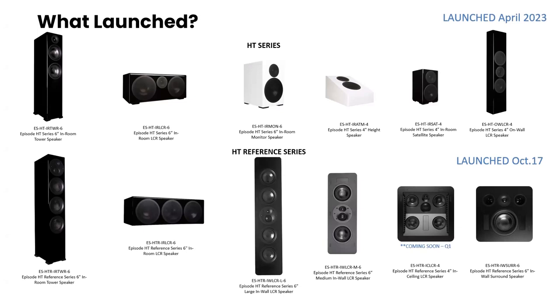We have a large footprint in-wall LCR, which is in the center of the screen. So this is kind of our bad boy in-wall LCR that is meant for architectural installation, fantastic sounding. And then we have a smaller footprint, medium size in-wall LCR, which you can see beside it, followed by an in-ceiling LCR. The in-ceiling LCR is lagging a little behind on our schedule, so it'll be available in Q1, but that'll be a great option when you cannot have your front stage down at floor level, and you have to put them up in the ceiling. That's going to be a perfect option.